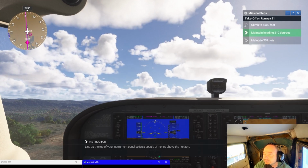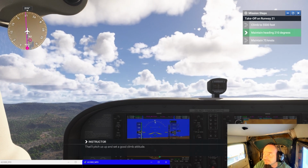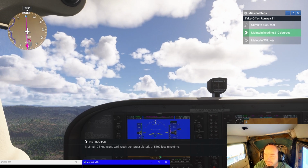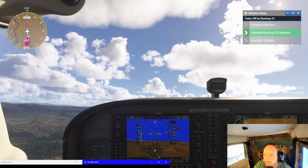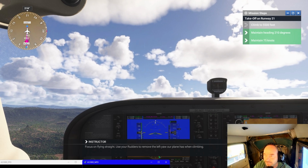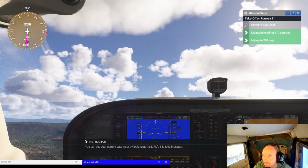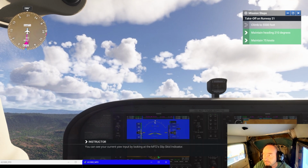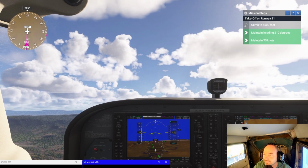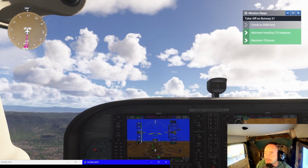Line up the top of your instrument panel so it's a couple of inches above the horizon. That'll pitch us up and set a good climb attitude. Maintain 75 knots, and we'll reach our target altitude of 5,500 feet in no time. Focus on flying straight. Use your rudders to remove the left yaw the plane has when climbing. You can see your current yaw input by looking at the MFD's slip skid indicator. It's a little green dot down there.